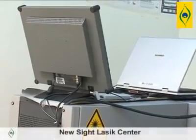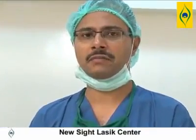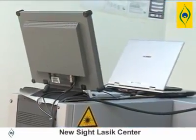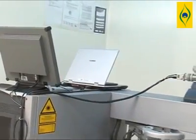This machine is used for laser vision correction or what we call LASIK. This is an Allegretto Wave Eye-Q 400Hz machine which is manufactured by WaveLight company from Germany. This is one of the fastest machines in the world as of today. The speed of the laser helps in shorter treatment times, which eventually helps in earlier visual recovery. This is one of the FDA approved.